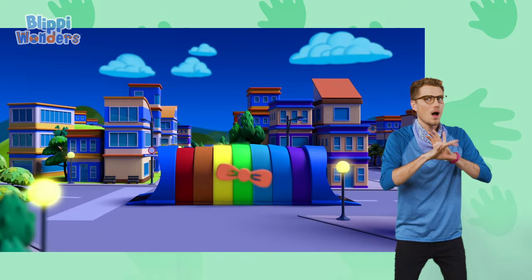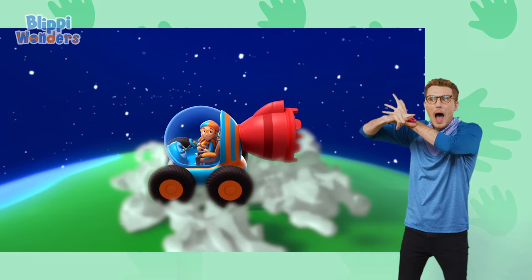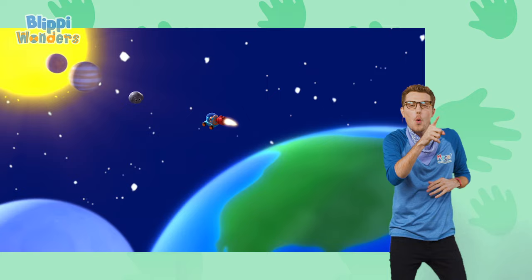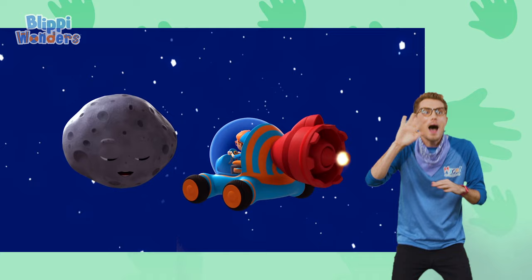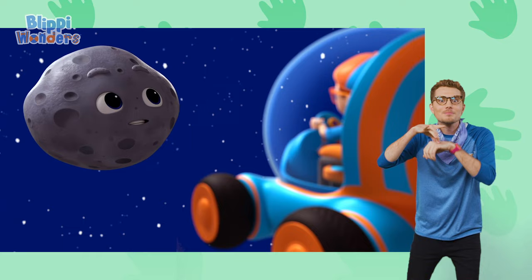Now it's time to get planet size. Growing up! Right, Tabs, we're in space. Whoa, it's a meteor. Hey, it's me, Blippi. Welcome to outer space. I'm Mary the Meteor. I'm here to find out about all the planets in our solar system. There are 8 planets in our solar system. Let's meet them, shall we?